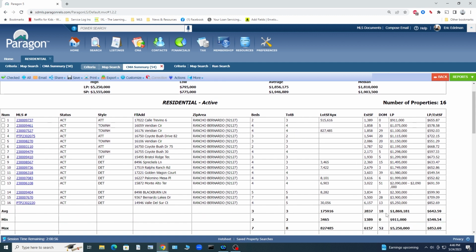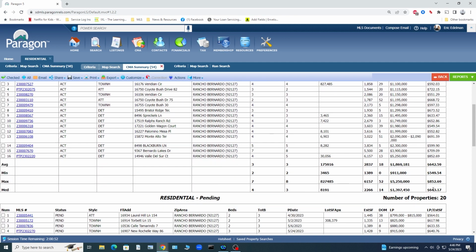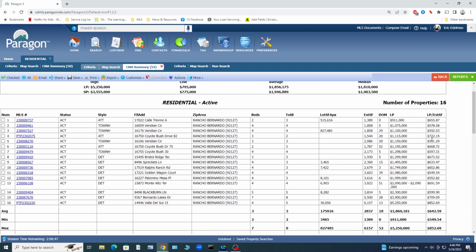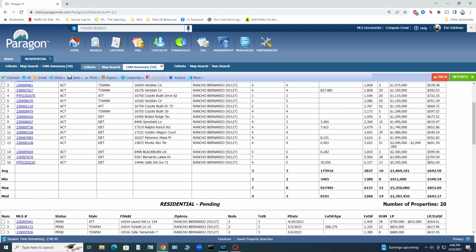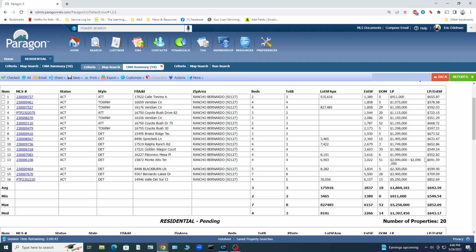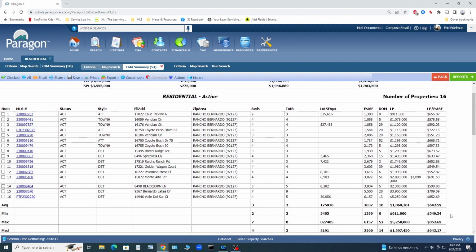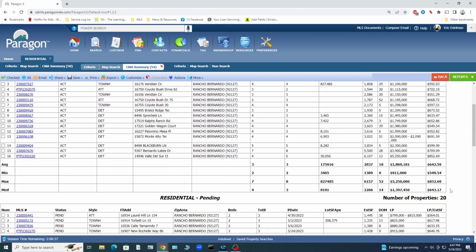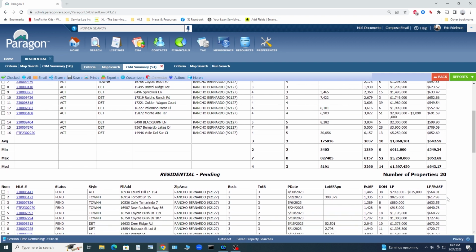16 active, average market time 18 days, that's low, and 20 pending. So again, more active than pending, but not a ton more, more pending than active, but not a ton more. It was 12 to 20 in Old Rancho Bernardo and 16 to 20 here in Forest Ranch in Del Sur. Higher property prices, higher HOAs, a little bit tougher sell in these neighborhoods.